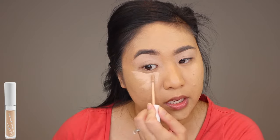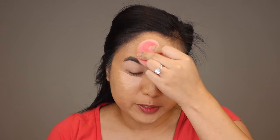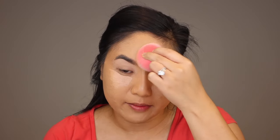I'm gonna use my ColourPop No Filter Concealer in the shade Medium 22, and I'm gonna use the same sponge to blend all this out. The first sponge that I got, it didn't have this pointy end, so I would often have to go in with a different sponge to do my under eyes, but now I can finally do my under eyes with this sponge. Okay, so now that my creams are on, we need to set them.